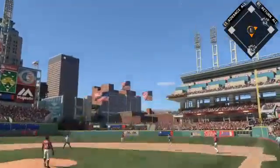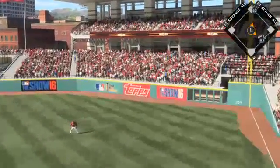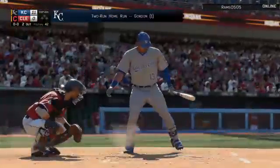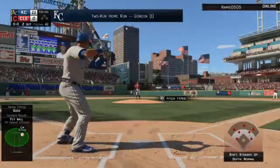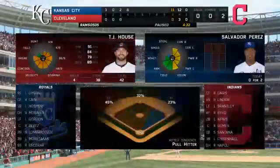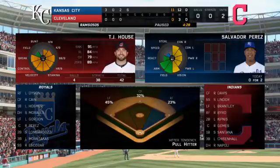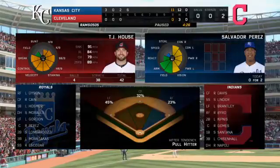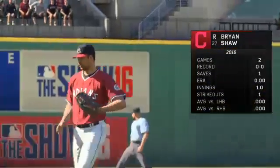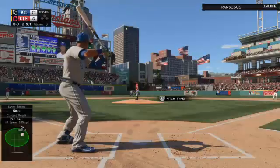Here's a swing, and oh man, way out of here. The catcher, number 13. A two-run shot here for Alex Gordon as they just continue to pour it on here. Brian Shaw is going to come on and make an appearance here, though I suspect even he couldn't have predicted it. Brian Shaw.